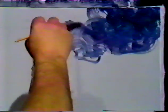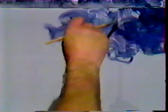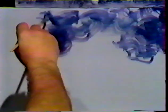Okay, now I want to make a winter sky, a freezing sky, shivering, in again. You have clouds, you have clean spots. But see, it depends on how you press. If I press harder, I get more action. If I go very light, I have a lighter color.